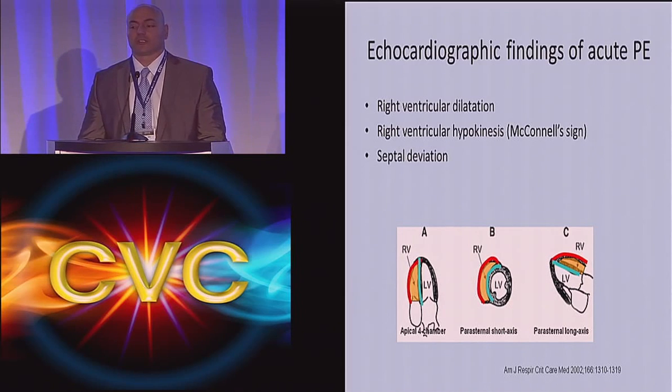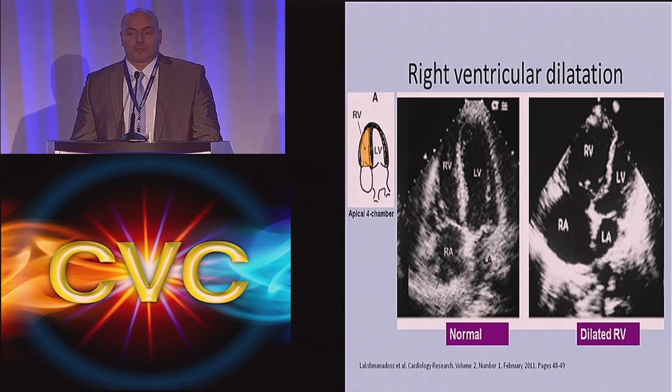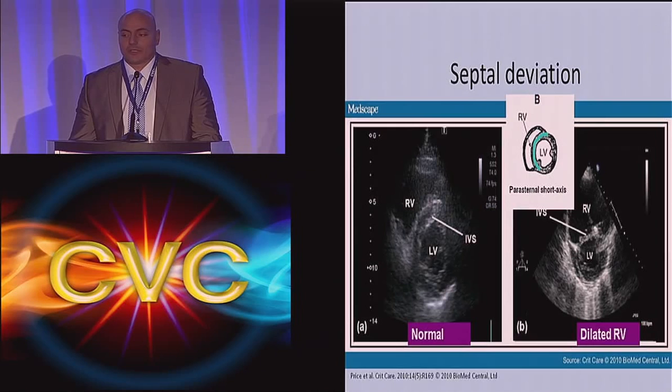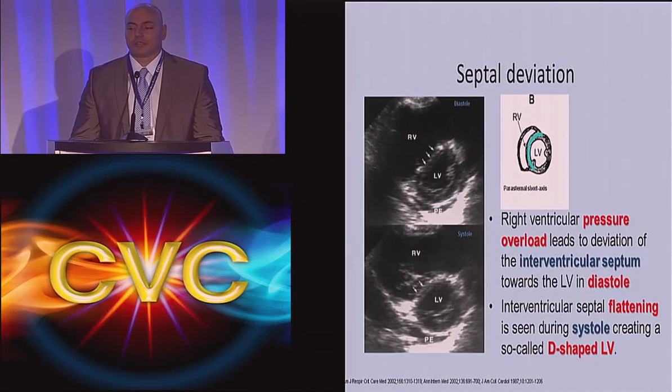As Dr. Lin mentioned earlier, the echo findings that you see are right ventricular dilatation, some ventricular hypokinesis, and septal deviation. And so here's an example of a normal to the left and, to the right, a dilated RV in a patient with PE. And you also see septal deviation. We see it as a dilated RV bowing towards the left ventricle. We also see some septal deviation in the cross-section, bowing towards and flattening, typically presenting as a D-shaped LV.